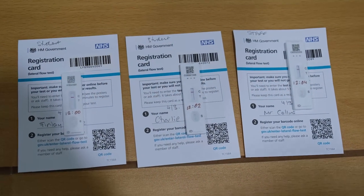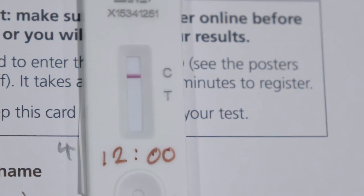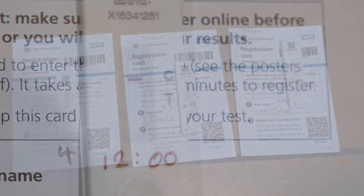These are examples of negative lateral flow tests after they have had the 30 minutes allotted processing time.